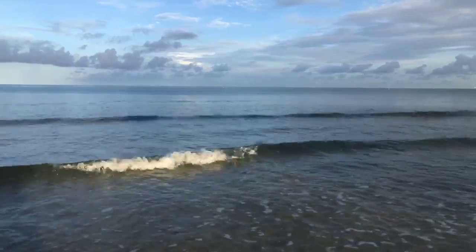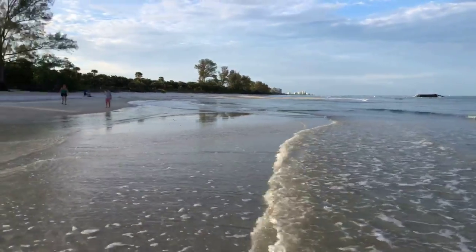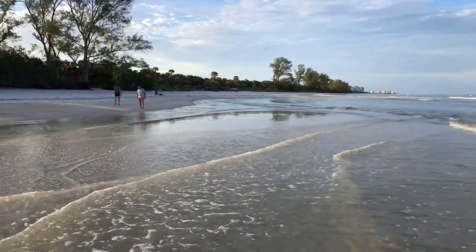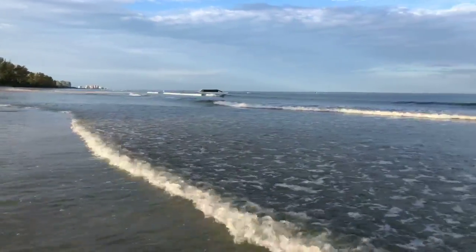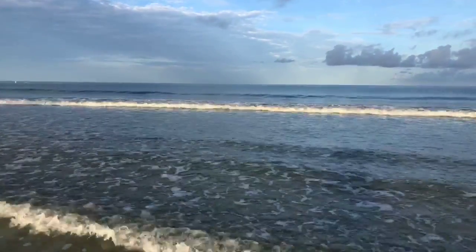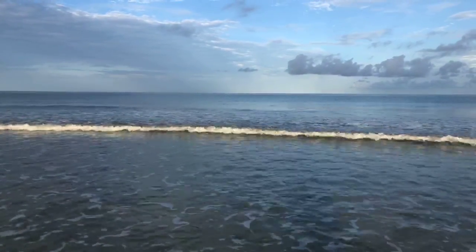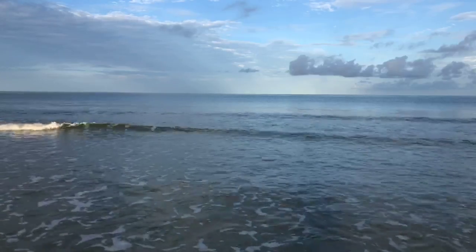Out here we'll look back up the beach, look down the beach. It's always a great view from out in the water. It's a little different perspective when you look back at the beach from out here. Those waves are really breaking on the edge of the sandbar out there. Look at them. It's pretty neat. No, they're gone.